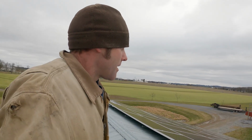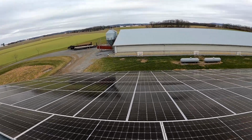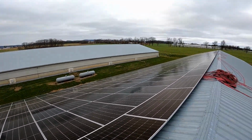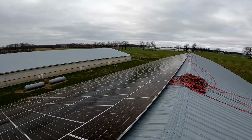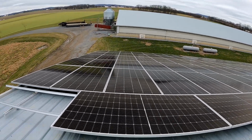All right, I just climbed up here on the roof to take a closer look at our solar project. I've actually never been on this roof before. There's 380 panels up here. Oh, no, 379. There was one we couldn't fit the last panel in. It doesn't fit. I'll show you that then. But anyway, 379 panels. Those pretty much cover the entire south-facing slope of this center barn.